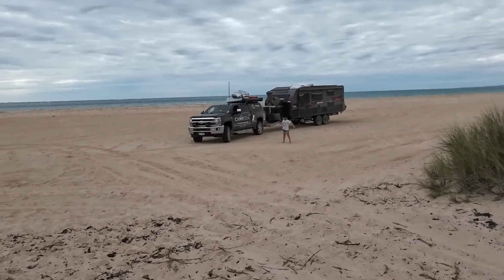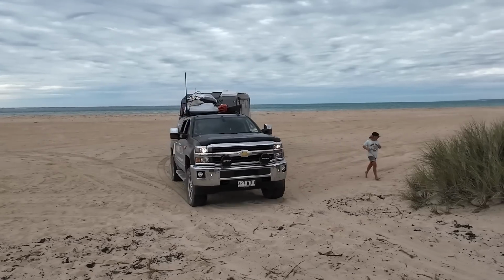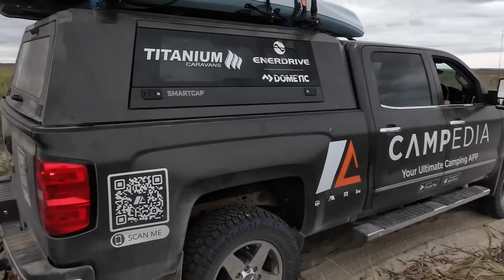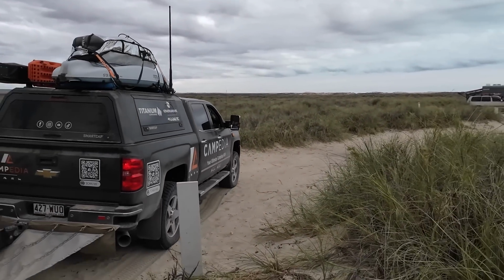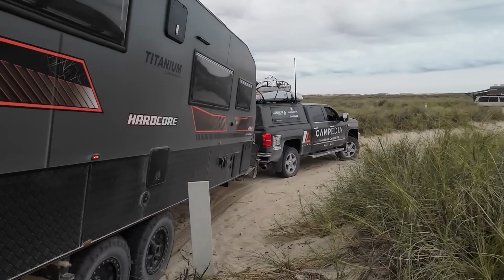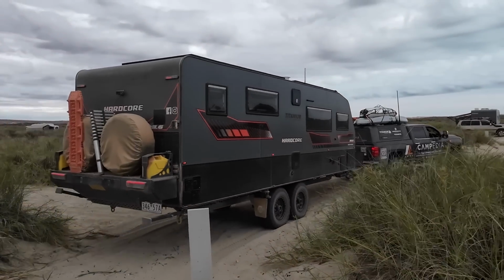Look out of the way, Jakey. I hope you fit through there. Ooh, keep going. Oh, the van looks like it's going to tip over.